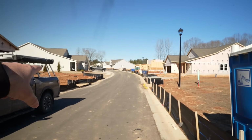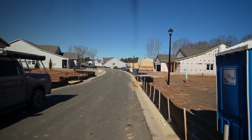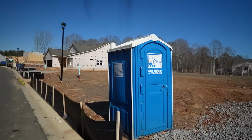This is a street with a lot of spec homes as well. You can see they own this house. So the people that own this house, this is a construction zone. They're right in the middle of the construction zone, because they have to complete all of this, and they still have all of these lots right here.